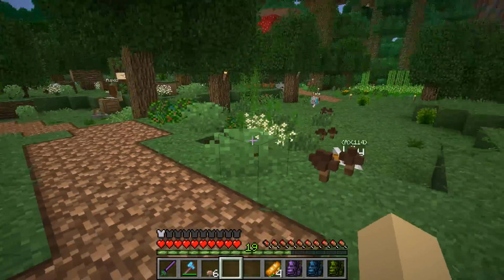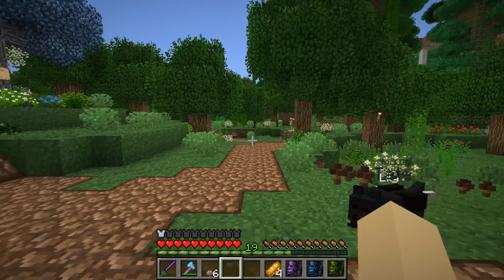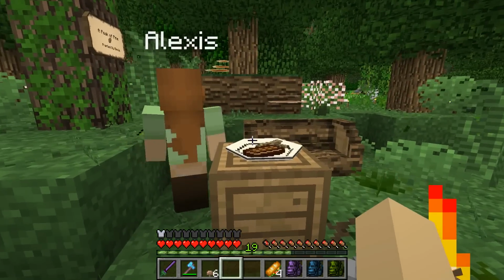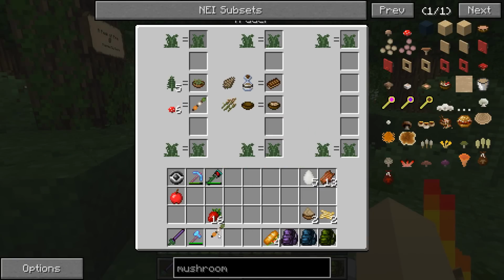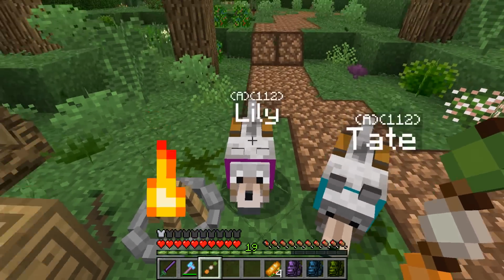Ooh, okay, almost fell into the big hole there. I'm really excited to see as we get more paths kind of branching out. The zoo just is growing. It's so awesome. Let's come down. Alexis, we're going to come right over here, and we are going to prepare a mushroom skewer. Just like that. So now we have a fresh mushroom skewer to eat, Lily and Tate.